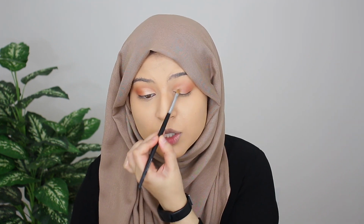Going back in with the brush that I used to apply the cream shade, I'm just grabbing a little bit of that product, the cream color, and I'm just going to make sure that this area where these two shades meet are nice and diffused and that there's no harsh lines there.